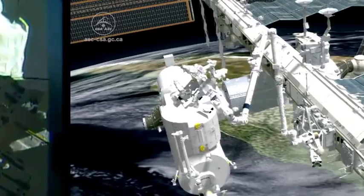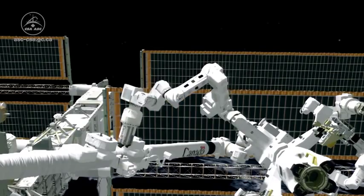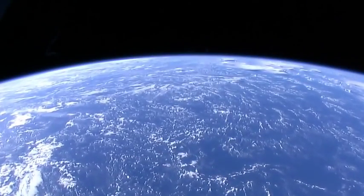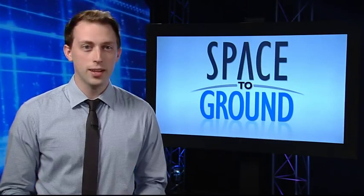and its mobile base. Tasks like this for Dexter have important implications down the road for potential robotic missions in space, like repairing and refueling satellites, or even helping to clean up the amount of space debris currently orbiting the planet. This week's social media question comes from Alex on YouTube.